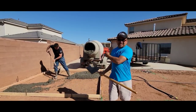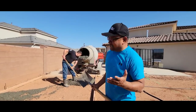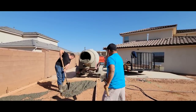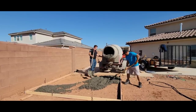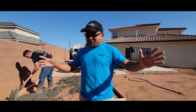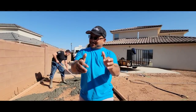Hey guys, so we rented this Hardaway cement. It's like $200 or so, $230. And we do 10 by 10. So it's pretty cool. It's the very first pour. While mom is cooking, we're out here doing yard work, DIY, doing cement, and bringing the system. So stay tuned.